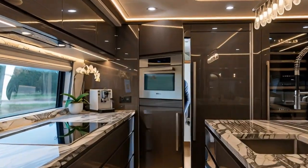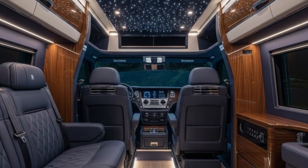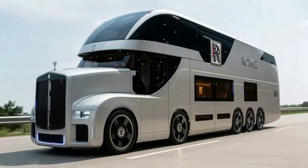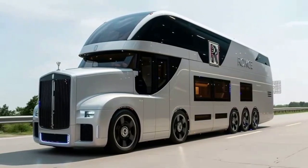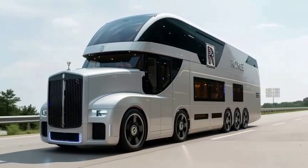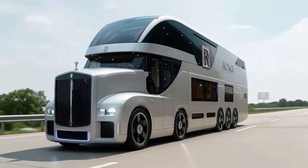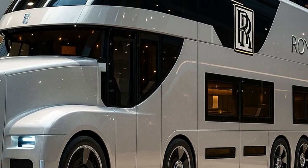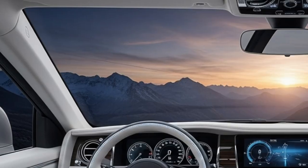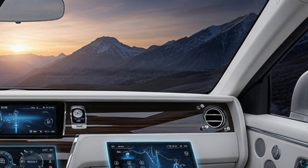Performance hasn't been forgotten either. Under the hood is a hybrid V12 paired with an electric drive system delivering smooth torque and near-silent cruising. Combined with Rolls-Royce's adaptive air suspension, the ride is what the brand calls its signature magic carpet experience, even on less-than-perfect roads. Triple-layer insulation and active noise cancellation keep the cabin whisper quiet, so conversations feel more like sitting in a lounge than traveling down a highway.